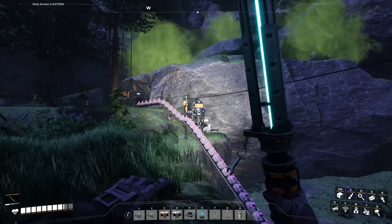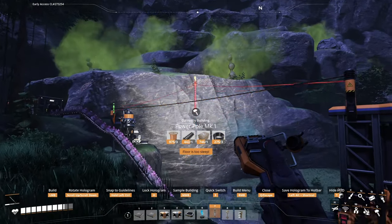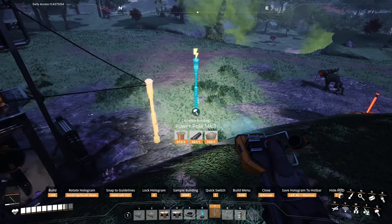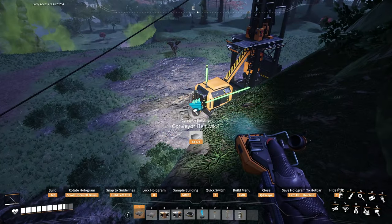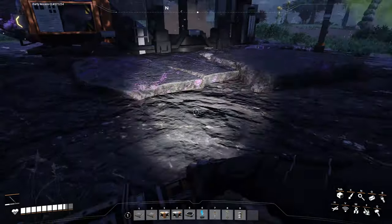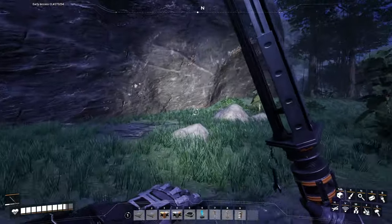Can I hook more than one? Probably not. I'm gonna need a pole. Like so. We're just gonna go right there. Do that, and then we're gonna hook up this. Whoa! That is not good. That is not good. That is not okay.